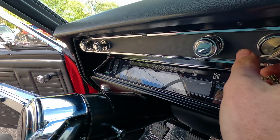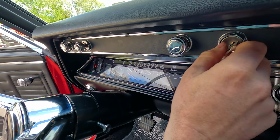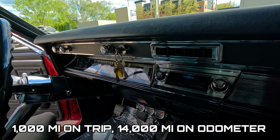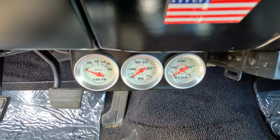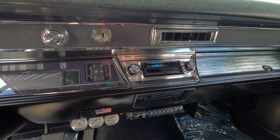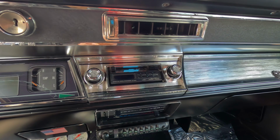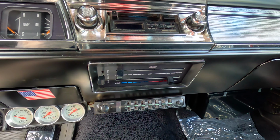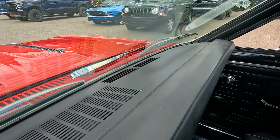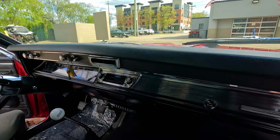However, they're actually by Dakota Digital. That's too cool. There's 1,051 miles on the clock. Downstairs we have some auxiliary gauges for our amp meter, oil pressure, and coolant temp. We've got a factory fitting but upgraded AM, FM, and cassette radio there. We have our AC controls down here in the factory location. We've got a fader for that radio just below. The dash pad itself looks great. All the bright work on the dash is nice and clean and looks to be new.